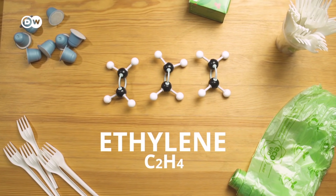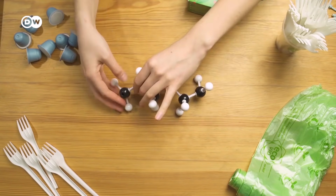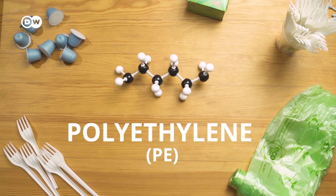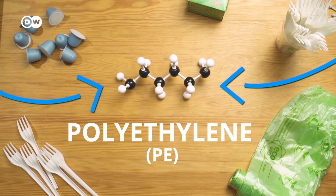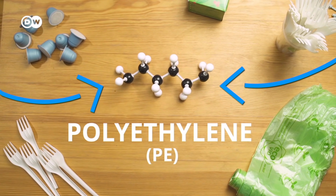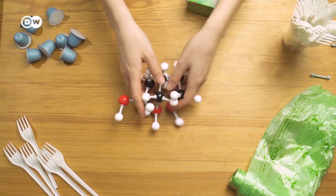This is ethylene, derived from petrol, which is formed into a long chain to become polyethylene, or PE. This carbon chain makes it stable and durable, but also really hard to break up, making it non-biodegradable.